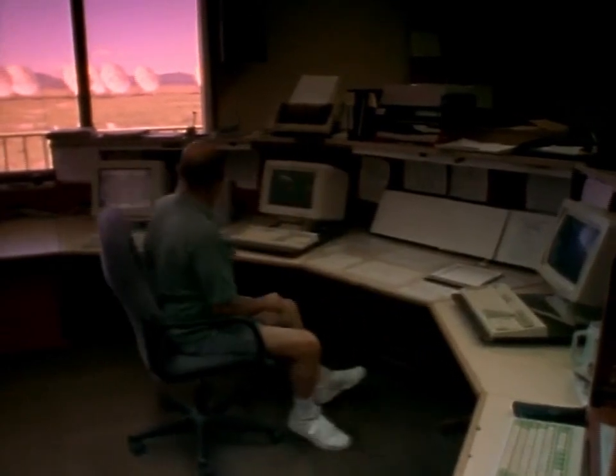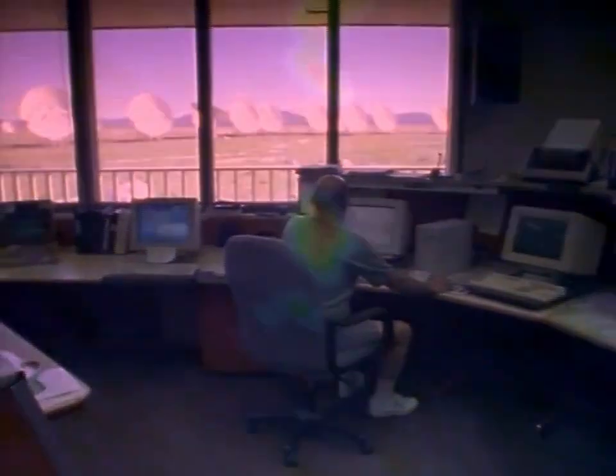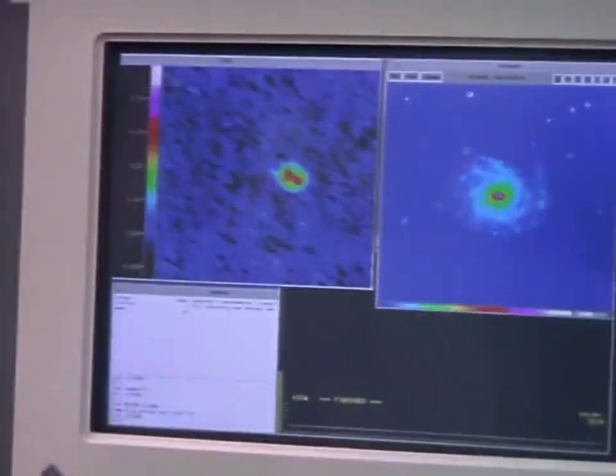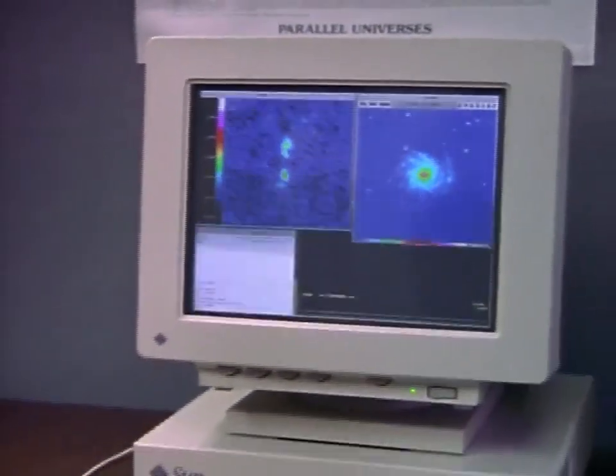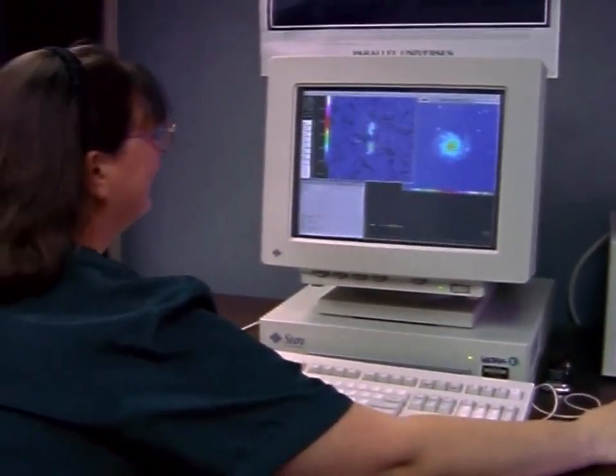Computers in the control room take the radio signals coming from the stars and turn them into pictures. This is an image of a galaxy that is over 100 trillion miles away from Earth. This work helps scientists better understand our universe.